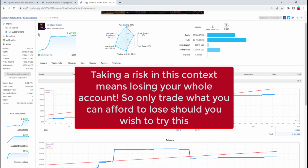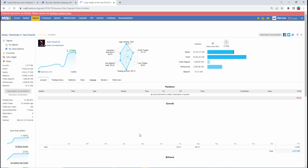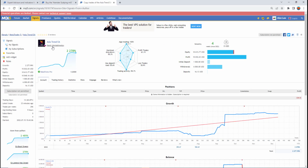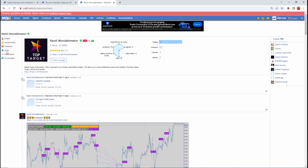And likewise, if we go back to the other one, Asia Trend, this is another one which has done the same thing. It has gone from an initial 1K deposit. He's already taken out 6K, but this one has made 15K for him already. So 1K to 15K, but he's taken out 6K, and I can see that he's doing this with all of his other trading robots. So let's look at Hamster, the seller.